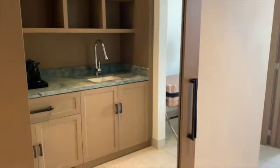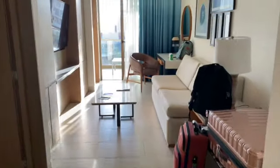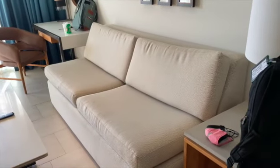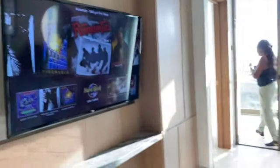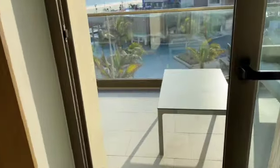I'm gonna show y'all the bathroom last because I was shocked and excited. Okay, so you come in and here is the living room right here. This is a sofa sleeper. We already got our stuff in here, so ignore. You have your TV. And then you have your desk section. And then I'm gonna take you guys outside and I'm gonna come back in.